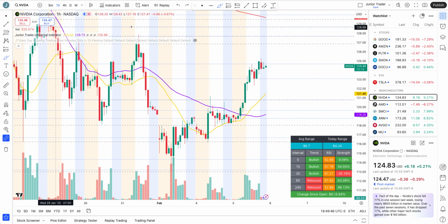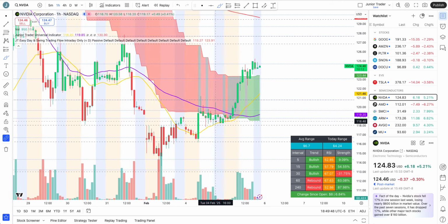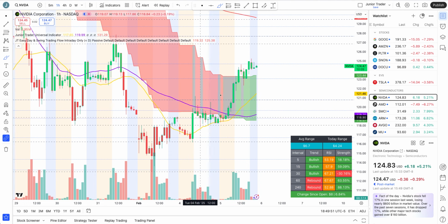And let's turn on another tool of mine as well. And as you can see, we have been bullish since yesterday in the structure.